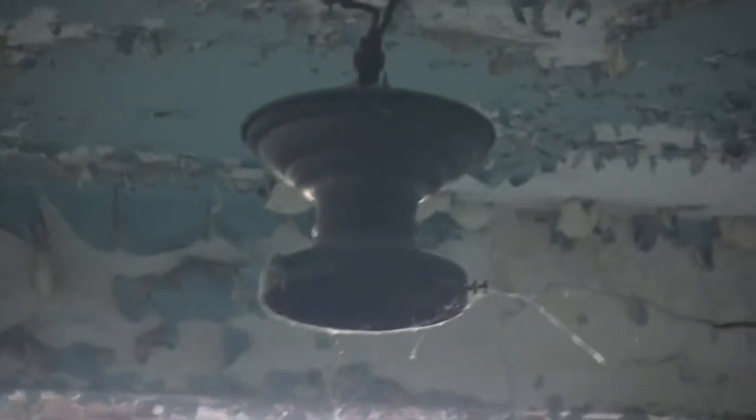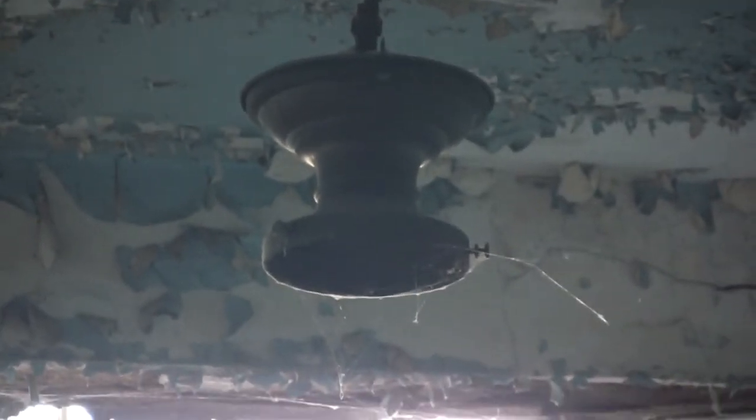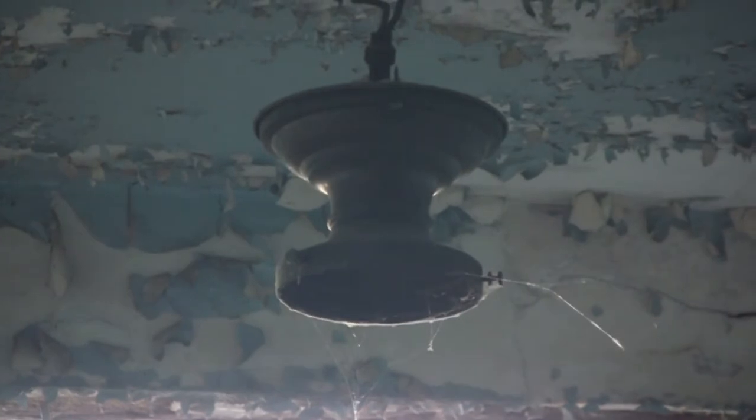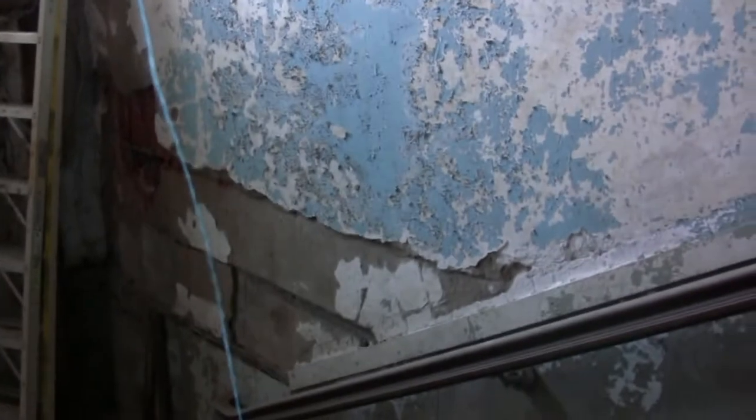One of the things we do wherever possible is keep something. We use the original. I don't know if my camera can focus on the lighting, it's tough. But the camera does a pretty good job. Well, this is an amazing space. Thank you so much for showing it to us. I'm glad to do it.